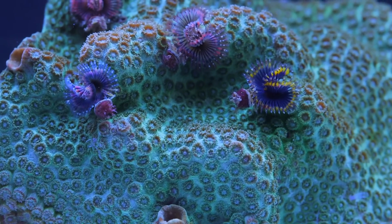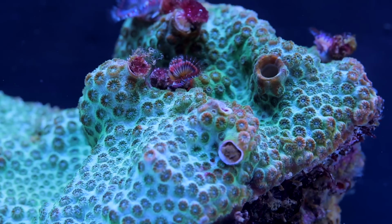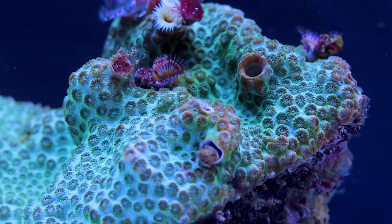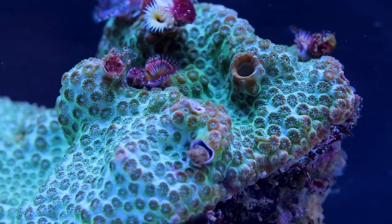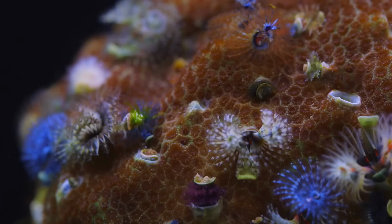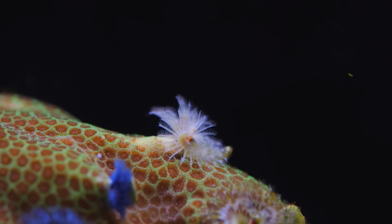I often get asked if they reproduce and increase in number over time. Unfortunately, I don't really have a good answer for that. One thing that I can say is that the tubes that they grow in actually lengthen over time, but I can't really get a good idea if the individual count goes up. In any case, these worms bring a lot of interest and motion to what would otherwise be a motionless coral.